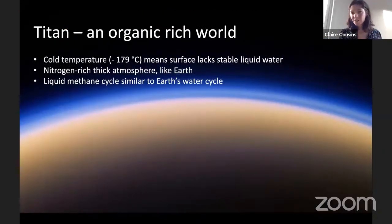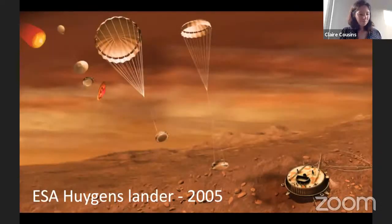And this is why Titan's interesting, beyond just being an icy moon. It's this really organic-rich world. It's very unusual. It's got a very cold temperature at the surface. This means it lacks liquid water at the surface. What liquid water it does have is hidden beneath in one of these sealed global oceans. But the atmosphere is so interesting, and it's also perhaps quite similar to what might have been on the early Earth, a few billion years ago. So it's got this nitrogen-rich, thick atmosphere, like we do. And rather than having a water cycle like we have on Earth, we have this liquid methane cycle because it's so cold. But it produces a lot of very similar features.